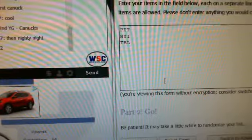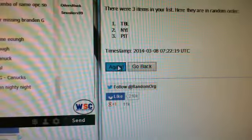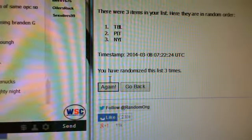Okay, here's the first one for the canvas checklist. Crosby, Tavares, and St. Louis. Good luck, guys. We're going to random it three times. There's the first random. There's the second random and the third random. It goes to the Tampa Bay Lightning.